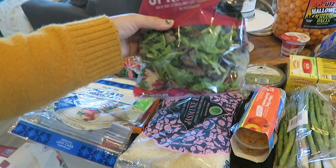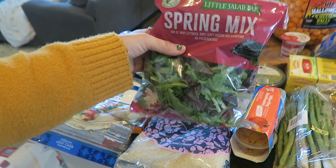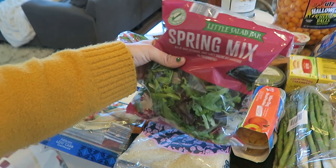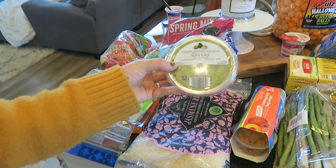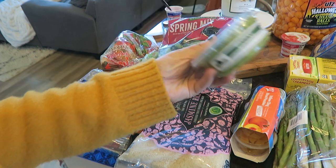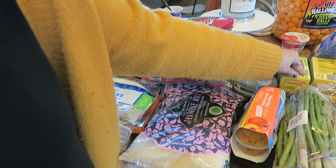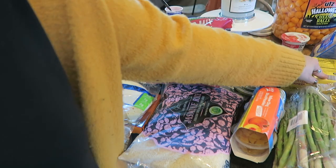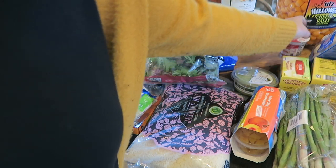Then I also picked up some spring mix. I didn't get very much just because I only plan to have this for a couple of lunches this week. I picked up some of their chunky guacamole because the restaurant style, oh my gosh, it's so good. This is one of my favorite guacs, the Aldi one. Picked up two things of butter. I think this was like $2. And then these two things of butter were like a couple dollars each as well.